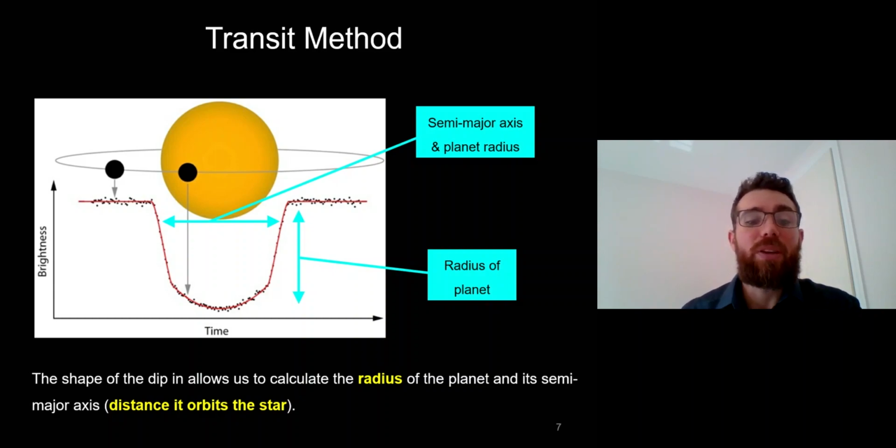Now, the actual width of that U, that dip that you get, can give us some orbital parameters of the planet as well as its radius. If you're not familiar with Kepler's laws, one of Kepler's laws can be used to work out its orbital period with respect to how wide this dip is. The further away the planet is from the star, the longer it will take to pass in front of it. So when you look at Kepler's laws, you can derive an equation to work out its orbital period just from how long it takes to go over the front of the star. And that would be something we would work through in our lectures during the module.